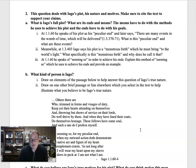But particularly, I'll come back to it in just a moment, when you get to his motives, he makes specific claims about what he says his motives actually are, right? And so when you get to that part, you really need to address those specific claims, and I've indicated the sections in the text where he addresses those claims, and you have to make what you're going to make of them. So first, what is Iago's full plot?